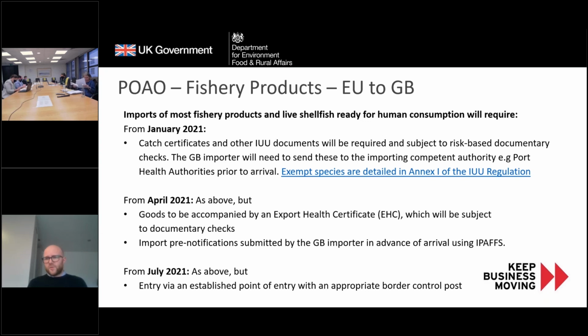From July 2021, fishery products will be subject to import controls, including an export health certificate, import pre-notifications, and entry via an established point of entry with an appropriate border control post. Different rules apply for direct landings.